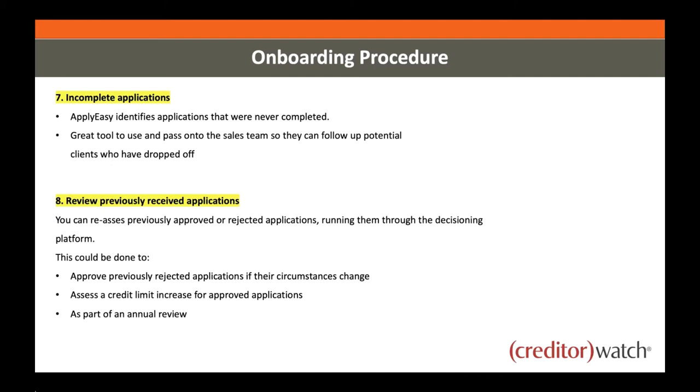Something that sales really like is the fact that incomplete applications are actually captured within the system. So there is the ability to go back to those incomplete applications. You can fire them off to the sales team and they can actually call them and say, hey, we noticed that you started to apply, how come you didn't complete it? Is there anything that we can do to help you complete that application?